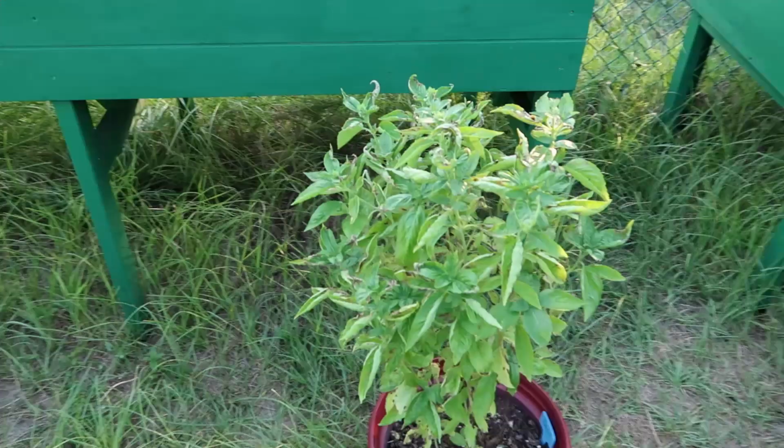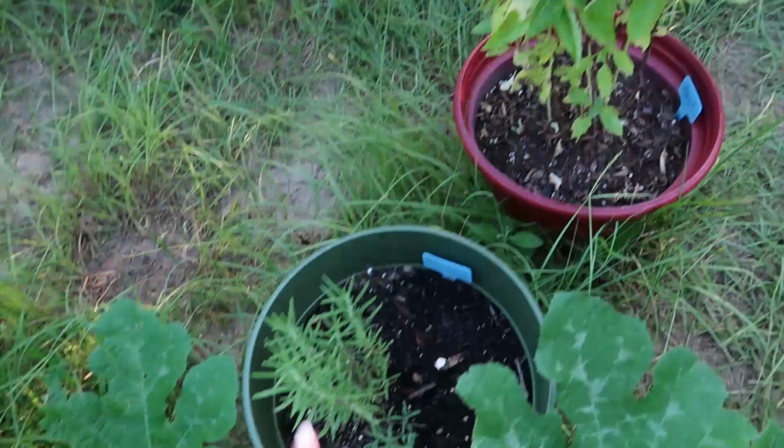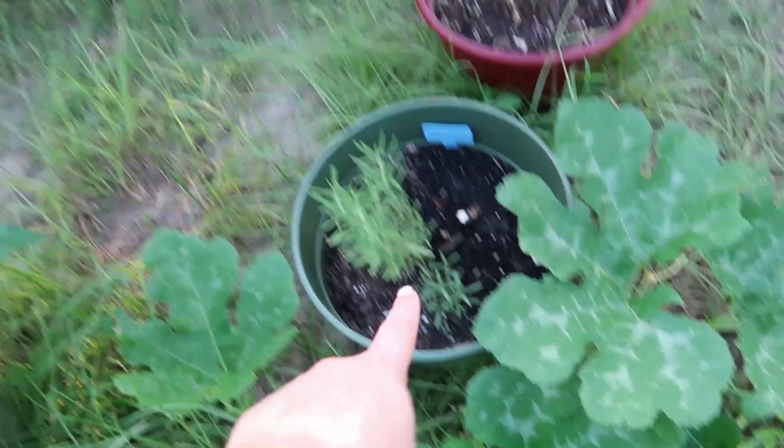Over here I have my basil. This is suffering pretty bad right now. I do have spray and stuff for it. I have my rosemary, which is doing well.